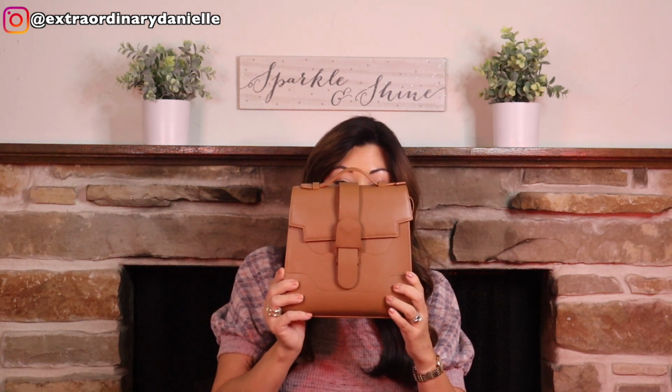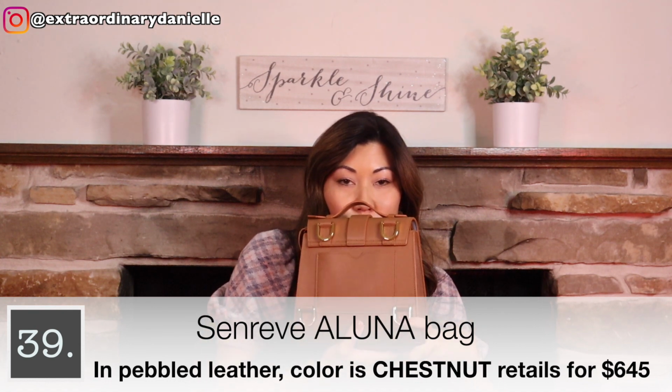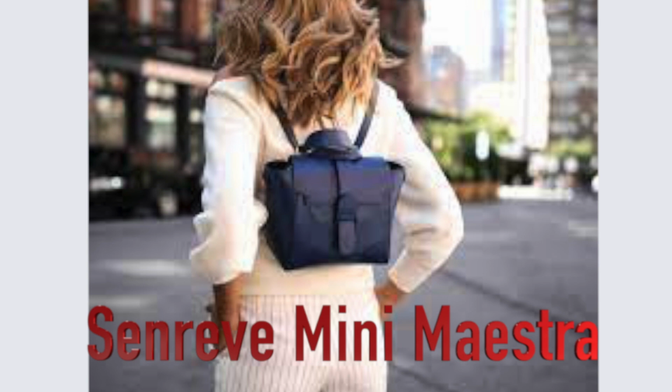They have bags that come in different types of leather. This particular bag is called the Aluna bag, and you can see on the back it has these 4 gold straps. Now the unique thing about a lot of Senreve bags is you can wear them in multiple different ways. A lot of them are meant to be worn as backpacks. I originally had the Senreve Mini Maestro bag. I did sell that bag. That was a backpack bag that I purchased to wear on a cruise, but I didn't really use that.